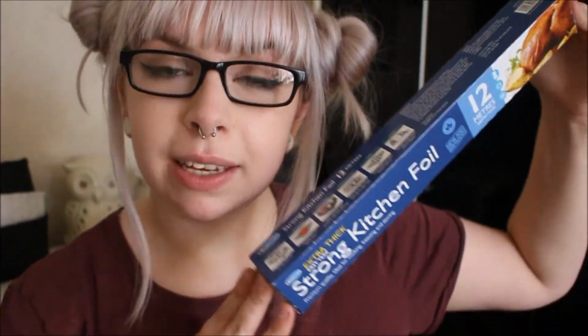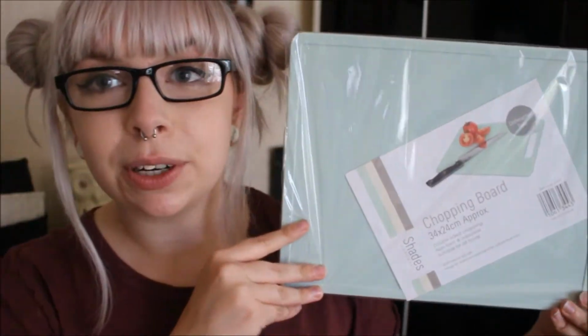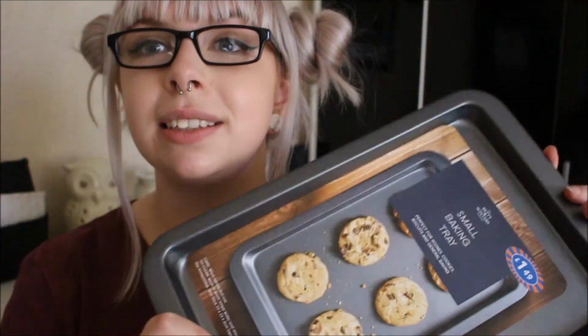Kitchen foil for wrapping and cooking stuff, tea towels for wiping stuff up, can opener for opening cans of food and stuff, chopping board for chopping stuff, small baking tray to bake small things. I want to get a bigger one of these as well because there's no way I'm fitting a pizza on this. I also got a measuring jug as well.